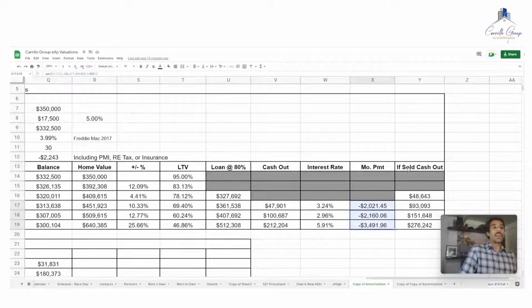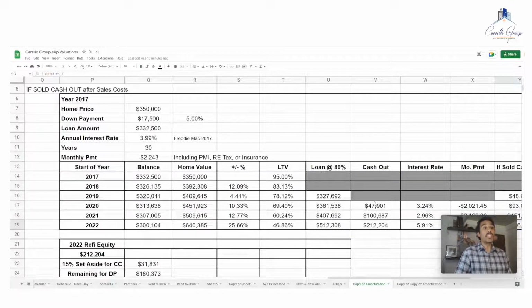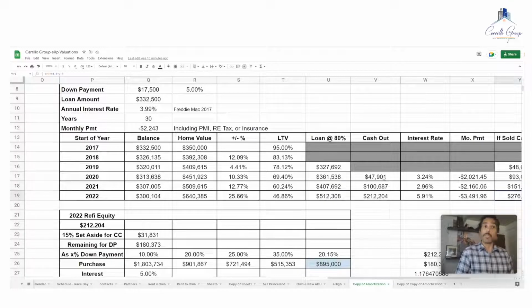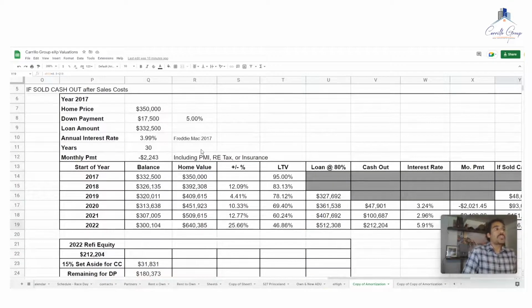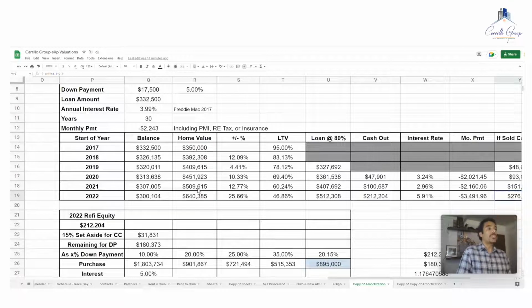And then I also have a column here that shows how much cash you would have if you sold the property. This does include closing costs and your realtor fees. So as you can see, this cash out number is big, especially this is only a 5-year turnaround time. And so this says that this house that was purchased for $350,000 at that time, again, 1,900 square foot house in good condition, today is worth around $640,000.